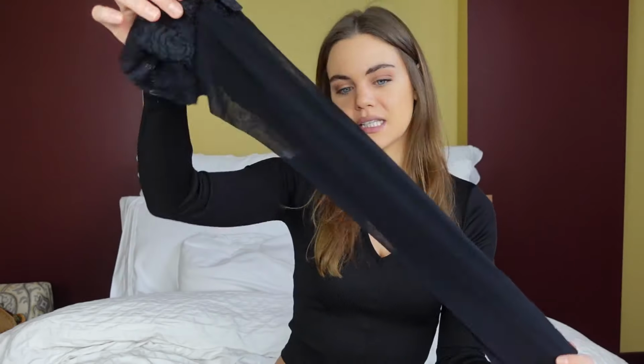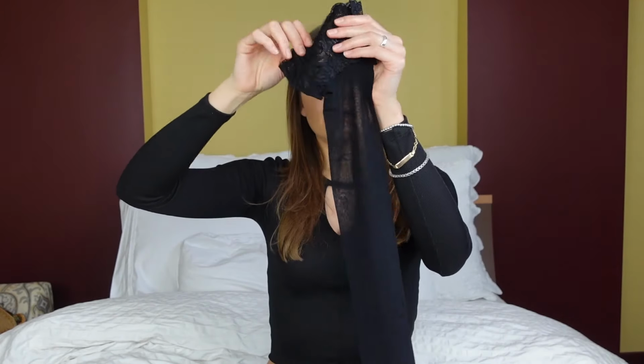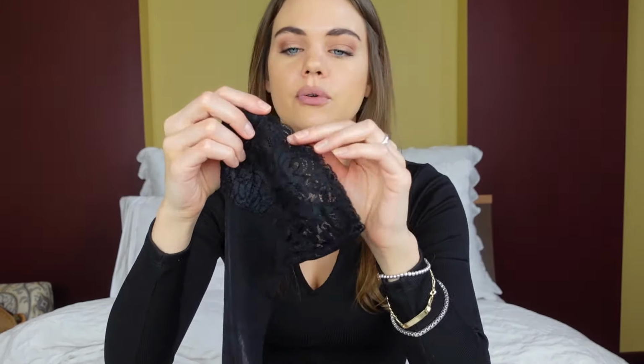And last but not least, thigh highs. I have been looking for the perfect thigh high everywhere. I haven't been able to find them until Adore Me put them on their website. And I was like, yes, girl. They were actually on sale, so I was super happy. And I will definitely be utilizing these in a photo shoot as well with the black set. I think it's going to look super cute.